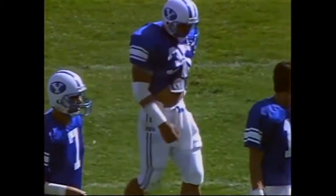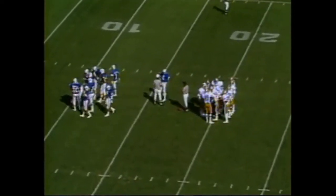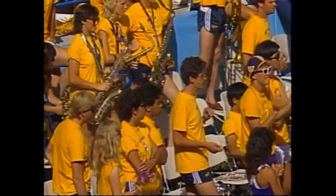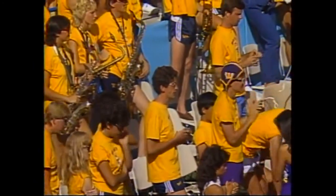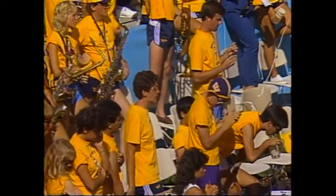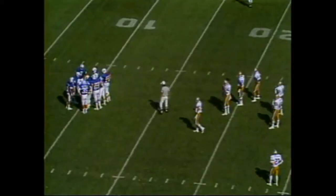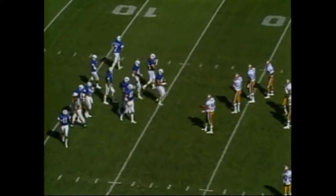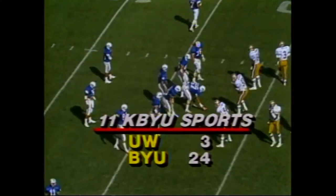Hey, what'd they say, Craig? What would they say to you guys when they get over the sideline now? Say, come on, guys. Don't turn it over. Give us a break. That's the Washington band. There's the Washington band. They look a little bit dejected and rejected at this moment. First and 10, BYU on the Cougars' 17-yard line after the defense dug in and held once again.